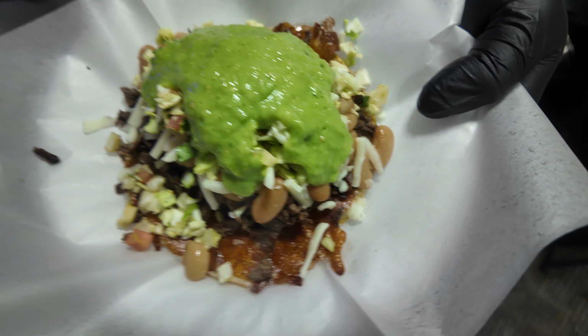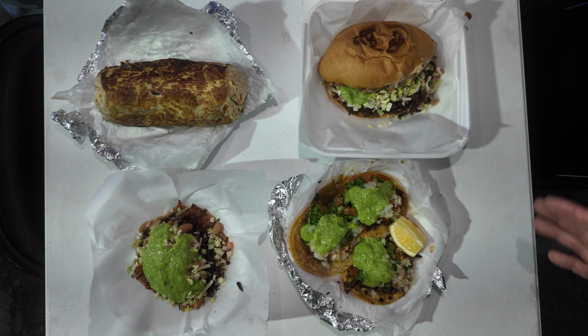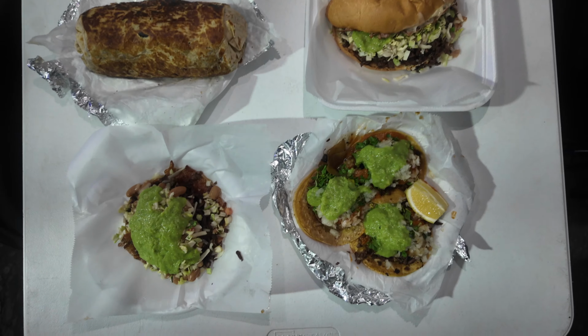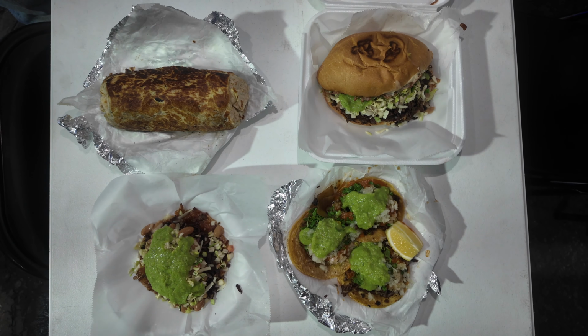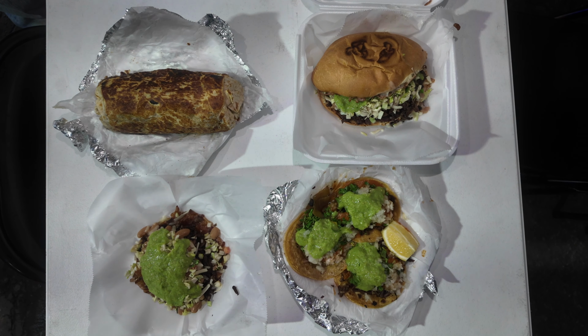How do you feel comfortable eating this? We got all the main dishes right here with a beautiful asada torta, a delicious burrito, vampiro, and three tacos. We're about to dig in right now. Let's see how delicious these are. This is the hype reel.